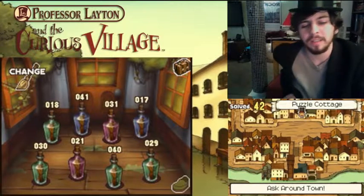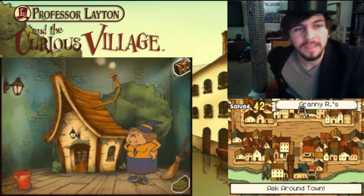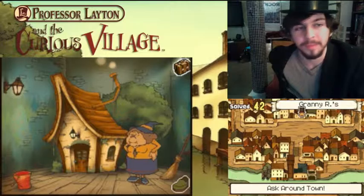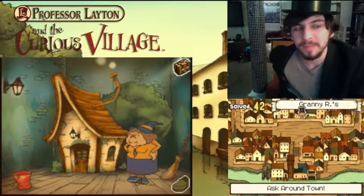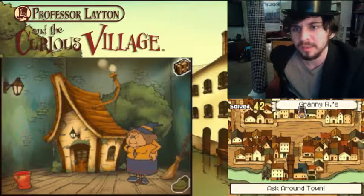Okay, folks, I think I'm going to call it a day there for Professor Layton, because I'm going to take a little break so I can get a little better at the puzzles next time, so I'm not wasting a bunch of time. So next time on Professor Layton, we're going to try and get our puzzles solved up to 50 and see what Archibald can tell us.